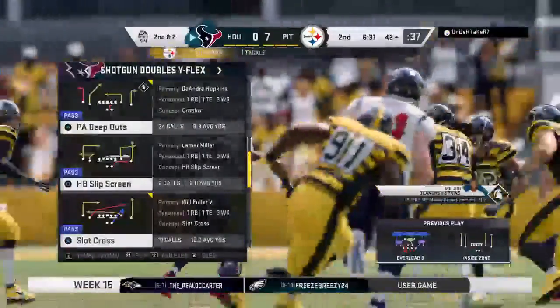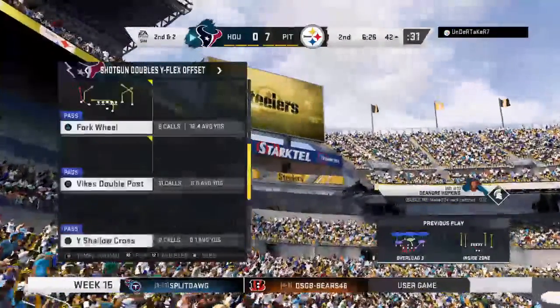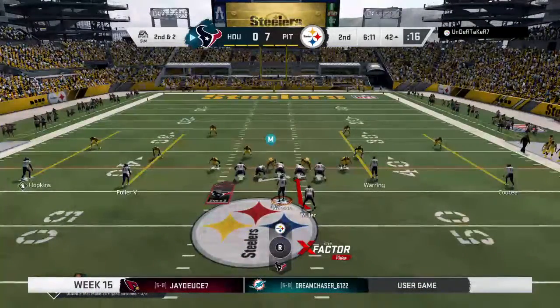Okay, and there we saw one of the downsides of blitzing during a run down, because sometimes you get out of your gaps. You don't fit the run quite as well because you're headed towards the ball carrier with abandon. 8 yards the gain on that last run. Here's 2nd and a couple.